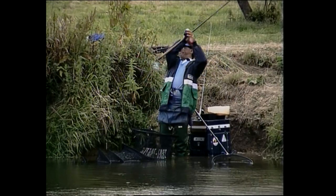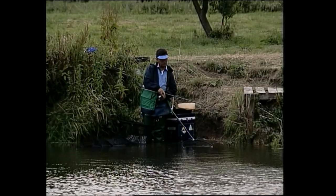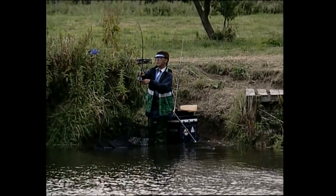That's gone. That's a chub. That was right down the bottom of the peg. It's a decent fish too. I've got to watch it because there's quite a bit of weed down there.